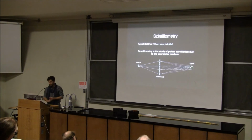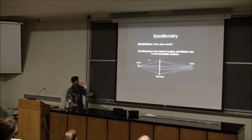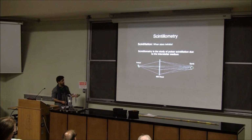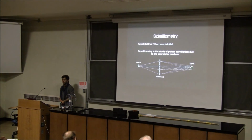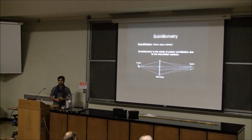But here's a diagram to help you understand that. Here's the pulsar, and here the Earth is. And here's some sheet in the ISM. Just imagine some weird structure, and it deflects light. As you all know, the speed of light is constant, which means that the signal that goes straight to Earth, I'm having trouble moving my laser pointer in a straight line, but the lines that go straight from the pulsar to the Earth arrive faster, and the ones that deviate and then get bounced back into Earth take a longer time to get here. And you can analyze this signal, and you can recreate what you're seeing.